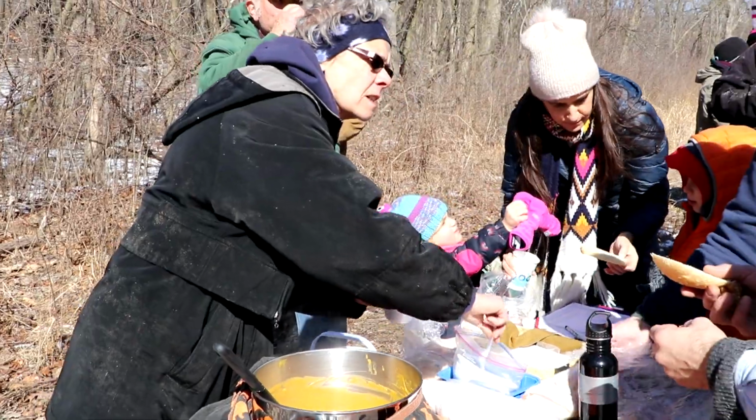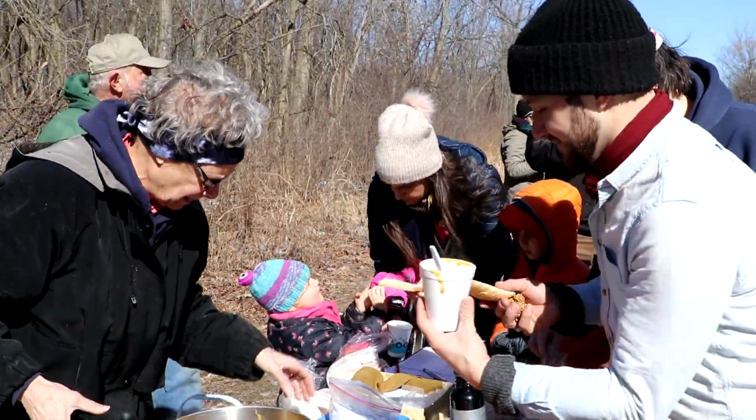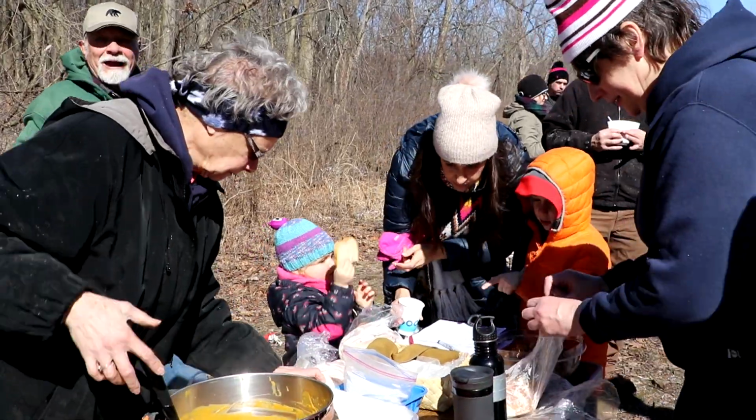Of all the work that gets done in the forest preserves, one of the most important things is it brings community together, like-minded people who care about their forest preserves. It's very unique, and it's one of the things that matters most to me.